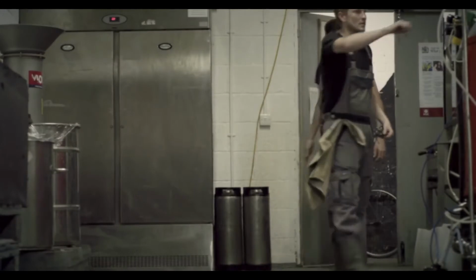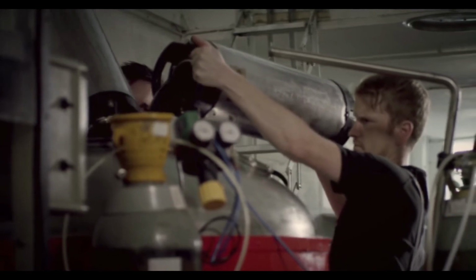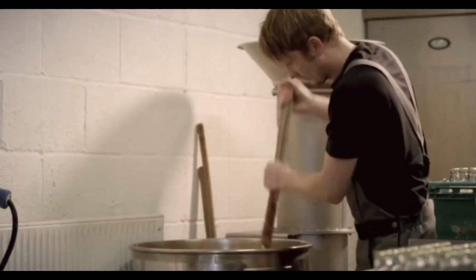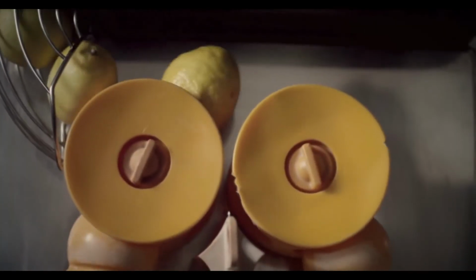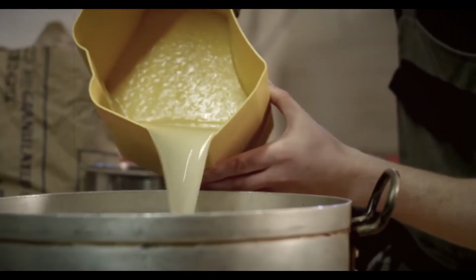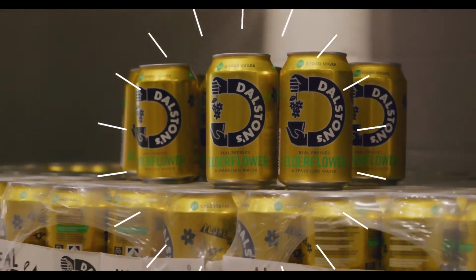Dalston's started in a nightclub in Dalston, London, hence the name. I'd seen a certain larger soft drinks company doing a lot of advertising around the Olympics and thought, we could do that, but better. Might sound bold, but over the last 8 years I've gone from making drinks in pots and pans in a nightclub to building a factory where we squeeze tons of fruit at a time to make our drinks. Then in 2017 we launched cans and really carried on growing.